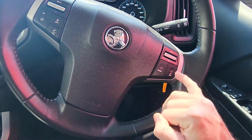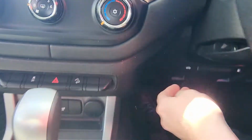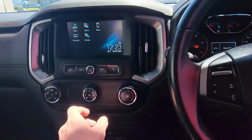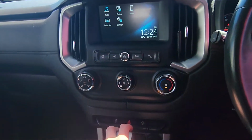Otherwise, cruise control itself is just up on the right hand side here. The fuel release is just up underneath there for you. And the bonnet release is just over on the left hand side. So I will pop that because I want to show you up under there before we finish. Aircon controls in the center, so fan speed, temperature, and where you want it coming out of.